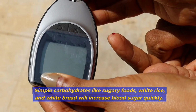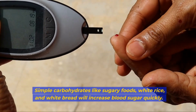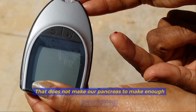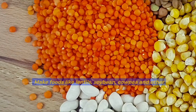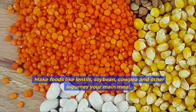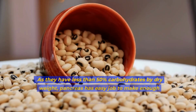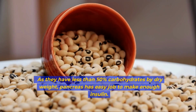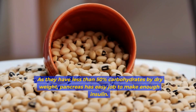Simple carbohydrates like sugary foods, white rice, and white bread will increase blood sugar quickly. That does not make it easy for our pancreas to make enough insulin. Make foods like lentils, soybean, cowpea, and other legumes your main meal. As they have less than 50% carbohydrates by dry weight, the pancreas has an easy job to make enough insulin.